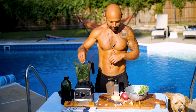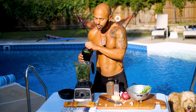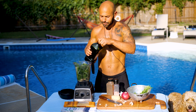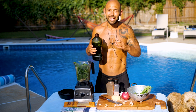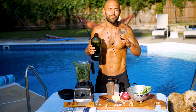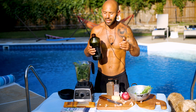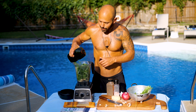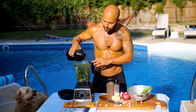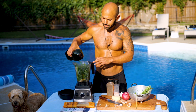Now, there's some nice extra virgin olive oil. Always extra virgin olive oil. Research your olive oils because many are not what you think they are. Extra virgin is very important. It's the first press, it's unadulterated, and it's lovely. I'm gonna add about 1/4 cup of extra virgin olive oil.